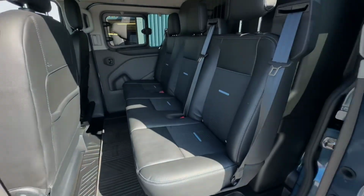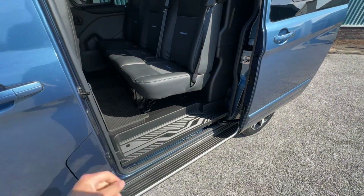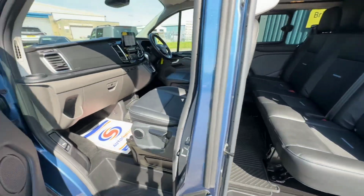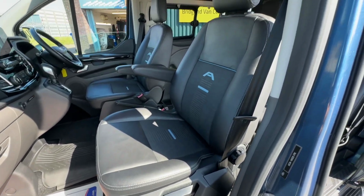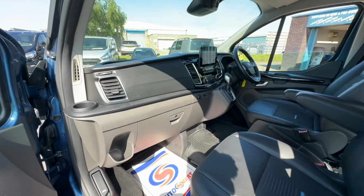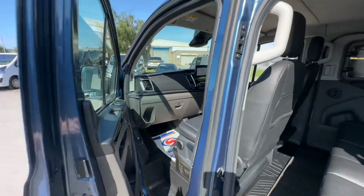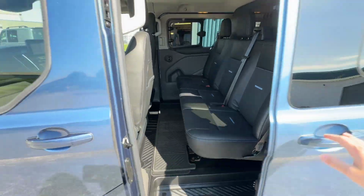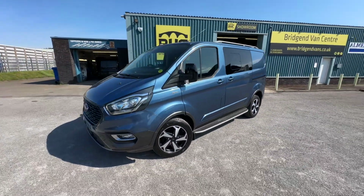If we open up the passenger side loading door, again, just gives you a look here of how tidy this is. Looking at the step and the seats inside, very, very good condition all round. Having a look at the passenger door card as well. Really smart indeed.